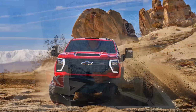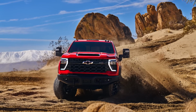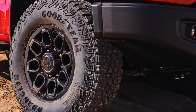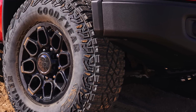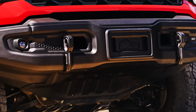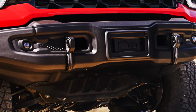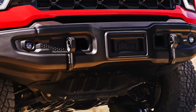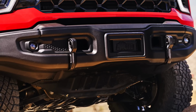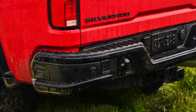Now let's come back to that Bison model, and I'll tell you everything you get from AEV. So when you go for these HD ZR2 Bison, you're getting exclusive gloss black 18-inch wheels, a distinctive cut high approach stamped steel front bumper, which has integrated recovery points, and it has winch provisions. So it doesn't come with a winch, but if you want to add a winch, it's going to be easier thanks to that bumper. You're getting a unique stamped steel cut rear bumper, also with recovery points.